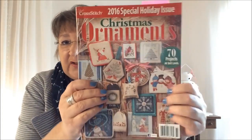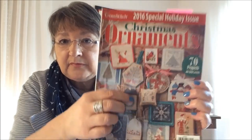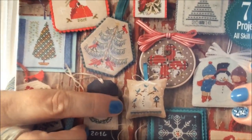So, and this one, I stitched it. This was a very quick decision, unexpected. It's from the Just Cross Stitch magazine, the ornament issue, holiday 2016. And I did this little guy. Snowman, right? And blue. And blue for January. It has to be blue. I stitched it on January 15th, finished it on the 18th, and fully finished it on the 20th of January 2017.